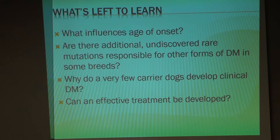We did have a Bernese Mountain Dog that tested normal on this test. It had classic clinical signs of DM. When it was euthanized, they sent us the cord, and it had the classic affected cord. Everything looked like it was affected. And so we resequenced that gene, and there is a second mutation in the SOD1 gene that we found that so far we have only seen in Bernese Mountain Dogs. And at a very low level, under 5% of the Bernese Mountain Dogs have that second mutation.